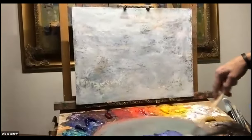I want to put a little bit of the blue sky in here. And for that, initially, I'm using the phthalo blue. And now I'm adding a little bit of the ultramarine to it. And I'm putting it kind of where I see it here, roughly.